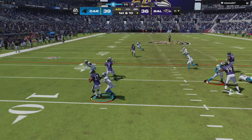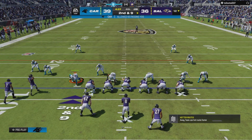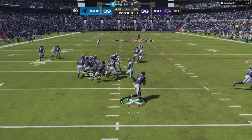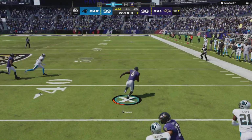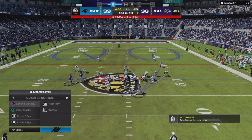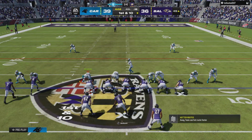The drive will commence with a run by J.K. Dobbins. And not much here as he'll get it to the 11, maybe the 12-yard line. And now they're in the hurry-up. 1 yard gain brings up 2nd and 9 at the 12-yard line. On second down, here's the option. And now off to the races down the right side. And he'll be taken down, but not before they work it across midfield. So the line of scrimmage moves all the way across the 50 now as they come up 1st and 10.